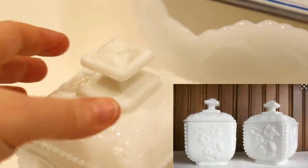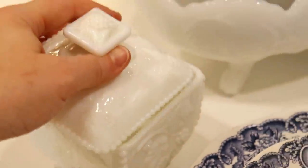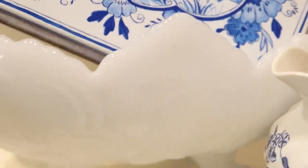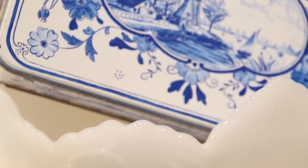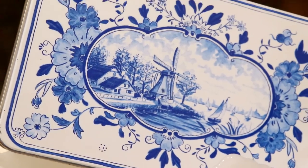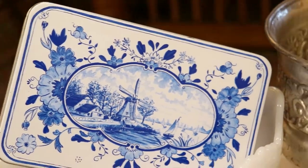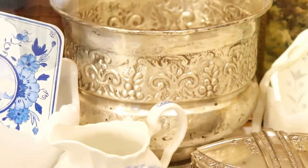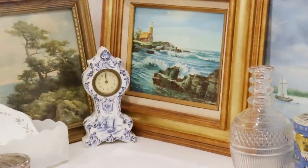One of these milk glass cubes came from Etsy, the other from Marketplace, and I already know what I'm going to store in them. I can't wait to show you. One Christmas, my mom ordered me some shortbread cookies in this vintage Dutch tin. This metal planter was between $5 and $7 at the thrift store and is perfect for a trash can.